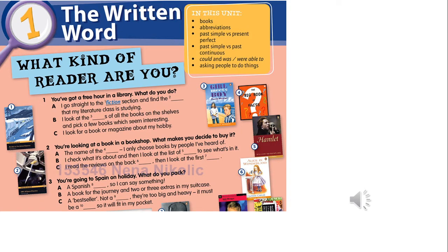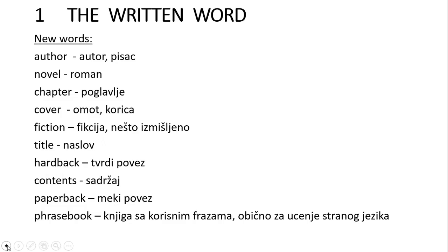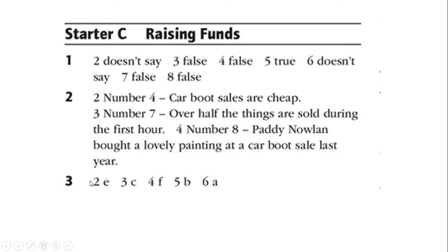But before we start with the new lesson, I want you to check your homework as we usually do. Your homework was in your activity book, and there are the answers. Stop the video and check the answers. After that, come back so that we can start the new lesson.